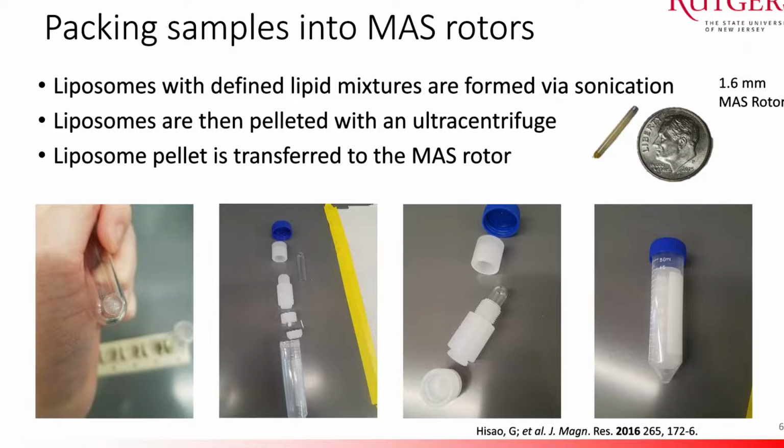And so what we do is we use something that Chad developed for exactly this purpose a few years back, where basically you stick the ultracentrifuge tube in the top of this container, you stick your NMR rotor in the bottom, you flip the whole thing upside down, you put it in a Falcon tube, and you spin it on a spinning bucket for a few minutes to push the liposome pellet down the side of the ultracentrifuge tube and directly into your rotor. And that works really well.